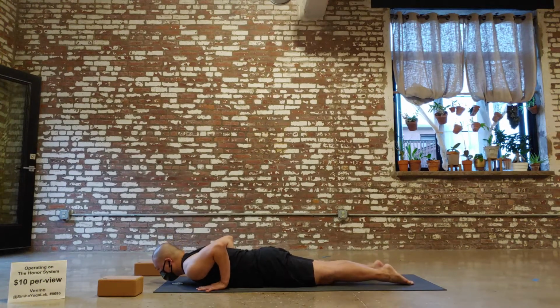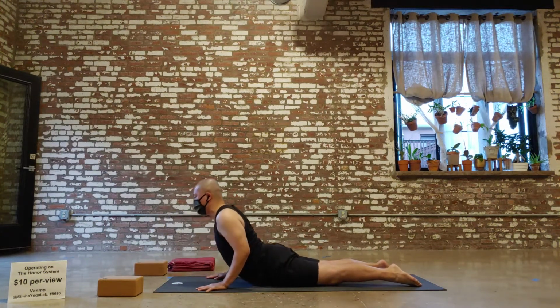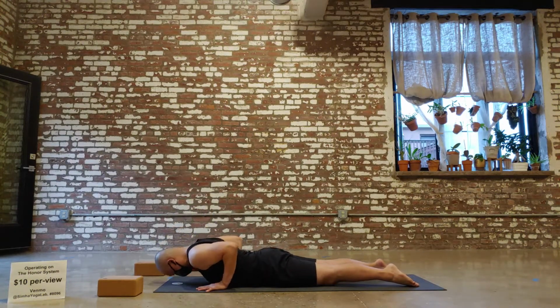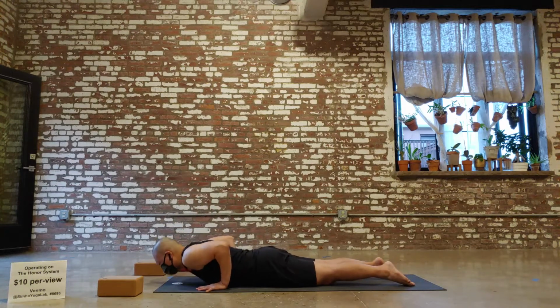Three progressive cobras again. Inhale, lift up, baby cobra. Exhale, lower arms all the way down. Inhale, lift up a little bit higher. Exhale, lower almost all the way down. Inhale, lift up even higher, fuller extension of your arms if you have it. And draw all the way down, and then child's pose.